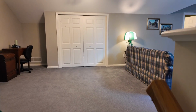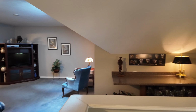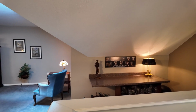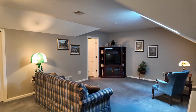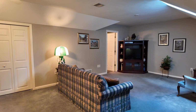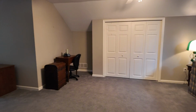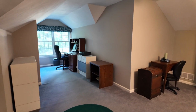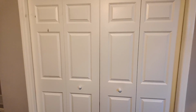And check out the flex space up here. It's totally open. You got a bar on the right here, seating area. So this could be what? This could be the kids' room. This could be your guests, a little sanctuary up here so they can get away and kind of do their own thing upstairs. You have your office on the left. That could be where the bed is. You know, 2 enormous bifold doors right here for a closet.